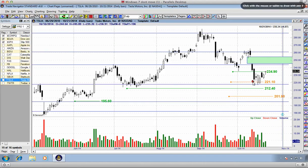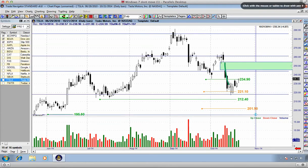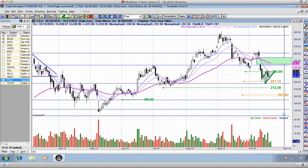Tesla again trying to fight off that support level. We haven't had a trade on Tesla, or we did have a very, very good trade on Tesla last week, but really the next entry is at 212.40, unless this is some sort of a bear flag. At the moment, it's not enough to trade or to justify a bear flag. Horrible volume on the bullish side. Look at that. It's trying to move higher. There's no buying pressure supporting Tesla at the moment. 212 is still a very good entry.